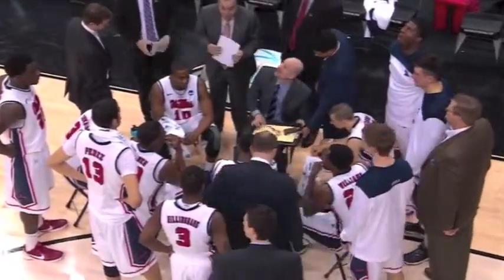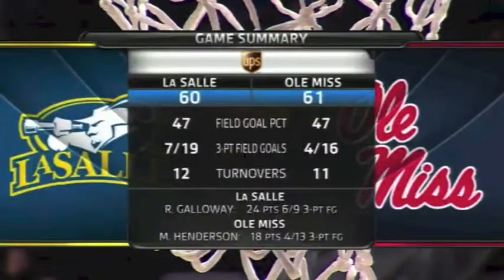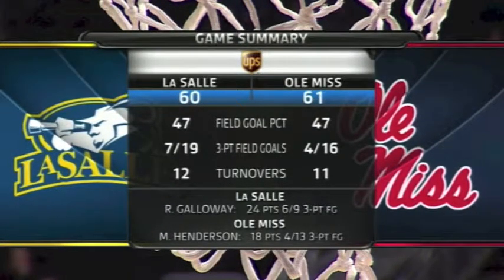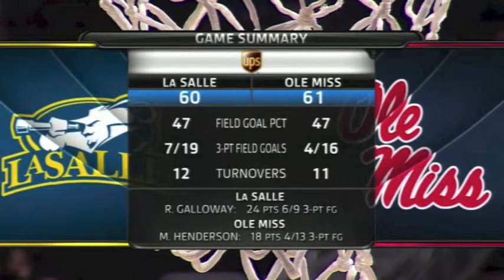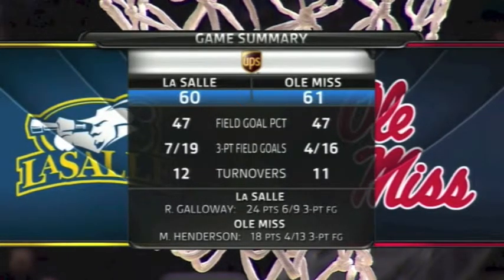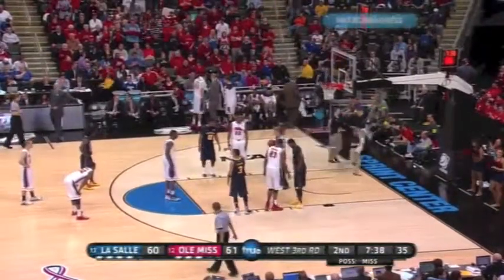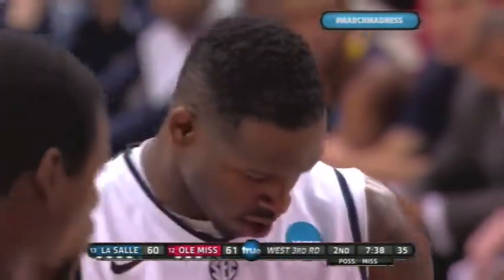Back in Kansas City, a look at our game summary as Andy Kennedy talks to his Rebels. One-point lead for Ole Miss. Both teams now at 47%, so they really picked it up in the second half. And seven threes hammered down by the Explorers. The big thing for the Rebels, Marv, is the turnovers. They had nine at halftime, so they've only had two in the second half, and that's allowed them to get into their half-court offense and take advantage of the size down low. LaSalle, meanwhile, the penetration at the other end and the kickouts is just keeping them in the game.